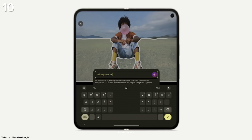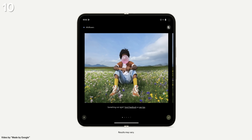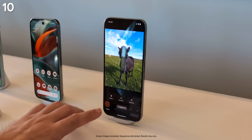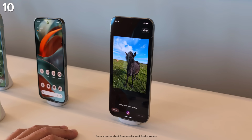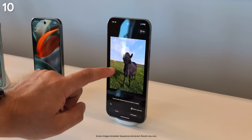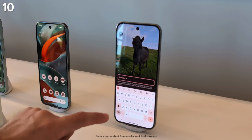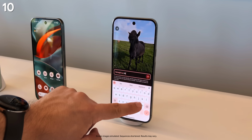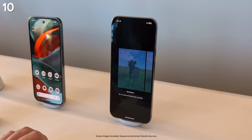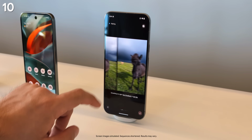But that's not even the craziest part. Magic Editor on the Pixel 9 series has been updated to let you reimagine a photo entirely by just typing out what you want to see. So for example, in this shot of a horse in a meadow, I can tap or draw on anything I'd like to change, like the sky. It will highlight it. Then I select Reimagine, and then I can just type out what I'd like the AI to change. In this case, I wanted to make it look like it was raining, so I did that, and here are the results. They look pretty good.